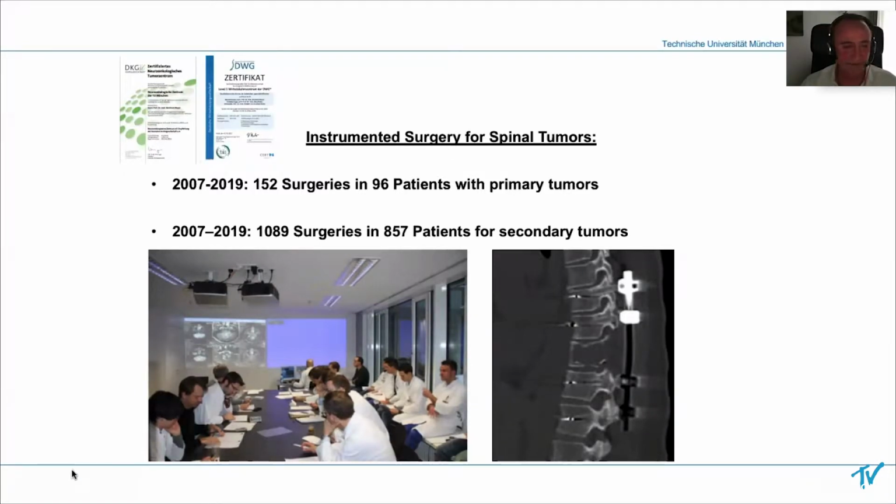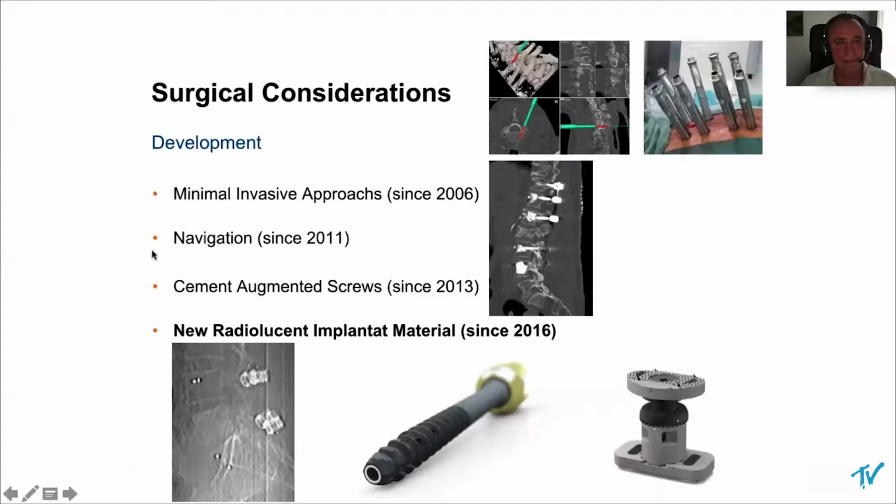And we were just thinking that we might improve those types of surgeries. Very early we started with saying that whenever possible, we would use minimally invasive approaches. That started in 2006 when I took over, because we thought that we could minimize the wound problems associated with that type of surgery, especially when the patients then undergo radiation or chemotherapy.